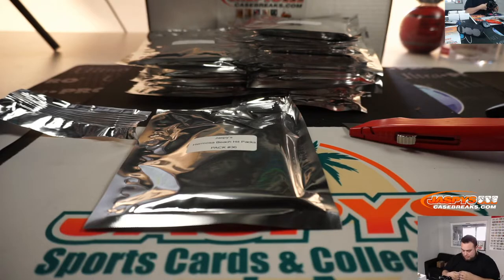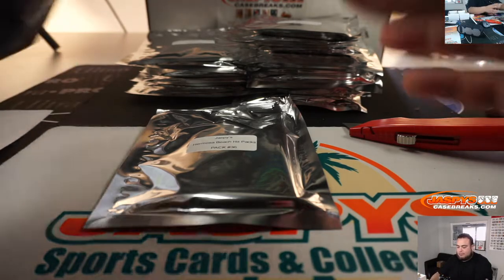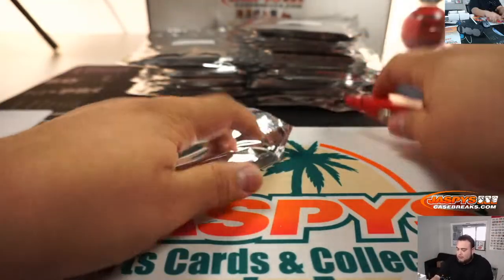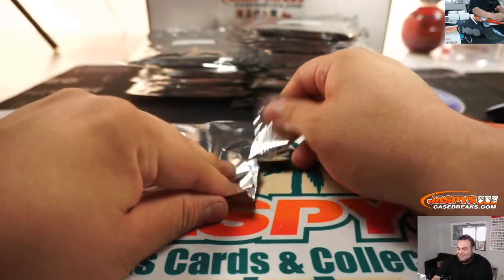I know. I guess this time we didn't pre-cut it. More secure. Alright, it's all good. Just cut it like this. What happened? I don't think Vanessa put the little cut thing. It's all good.